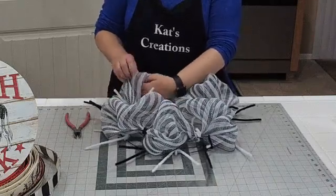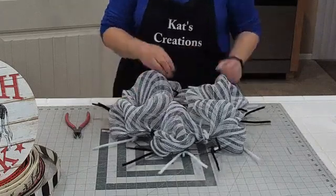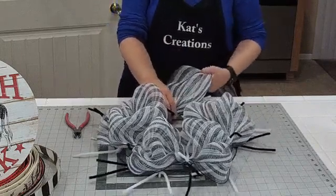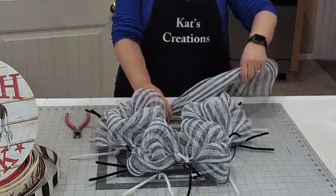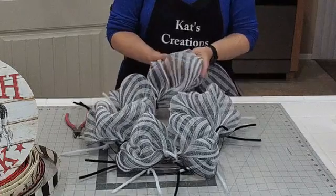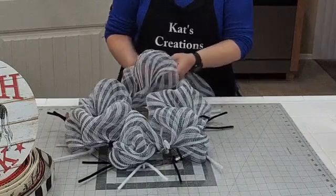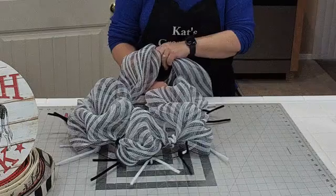A couple gals asked, like Rose, where was the deco mesh? It's from Craft Outlet. Yeah, this one came from Craft Outlet. But it's from last year, right? I don't know. I actually wanted 10-inch deco mesh, but I didn't have black and white. So I walked out to the garage, and this is my last roll of black and white deco mesh. So yeah, I don't know if they still make this kind. I would think that they would.